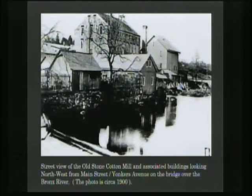A street view of the old stone cotton mill and associated buildings looking northwest from Main Street and Yonkers Avenue, on the bridge over the Bronx River. You know, we used to say if you were over the bridge, you were in Yonkers. That's where Riverview is now. There are falls there and everything else. It's still there. And to the right is now the Riverview Apartments.